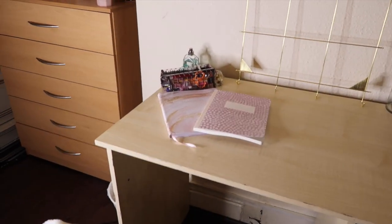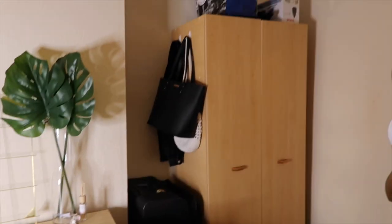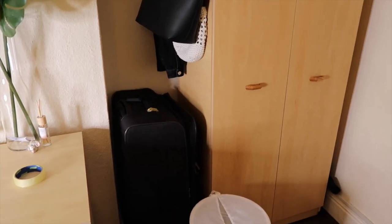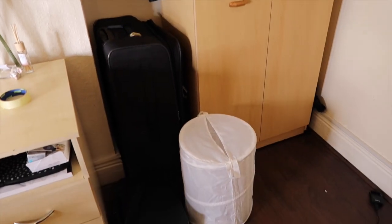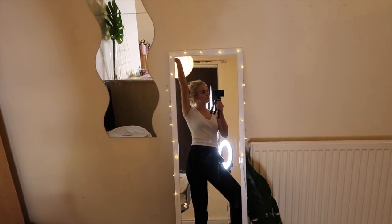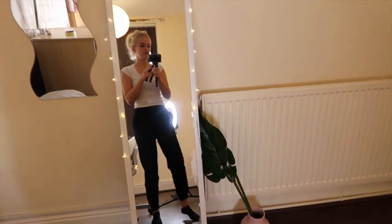Then I've got a few books, and then obviously my chair goes under there, which I've just put another one of these IKEA rugs on. So then over here, I've got my wardrobe, I've got my bags, my jackets, and then my suitcase is down there for now, and my mum's going to come and take that home. And then I've got my little laundry basket. So then here, I'm just going to turn these lights on for the full effect. I've got my mirror, which I love, and then my little plant, which has fallen over for the minute. And yes, that is my room.